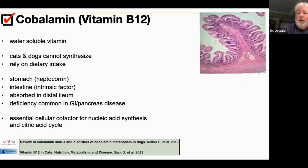So let's take a look at the tests individually and see what the power of them are. And again, what you'll be thinking when you run those, and a little bit about therapy tonight as well, since we want to make this a practical talk, but not all just about, hey, you can run a blood sample. What are we going to do with those results? So let's tackle cobalamin first.